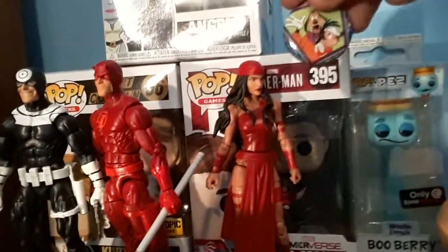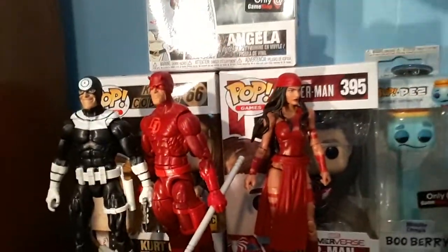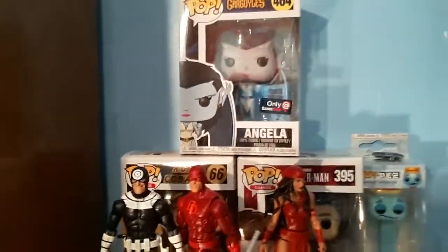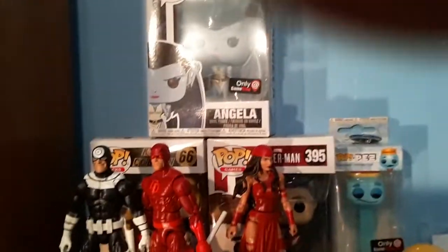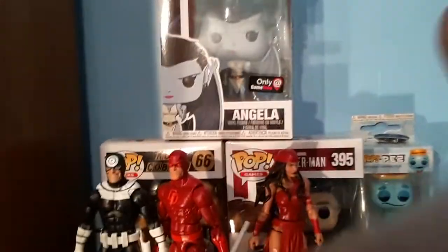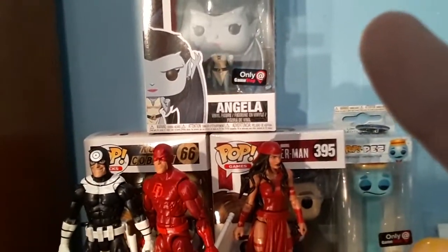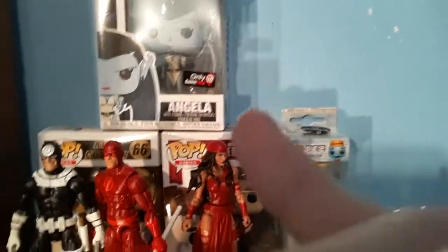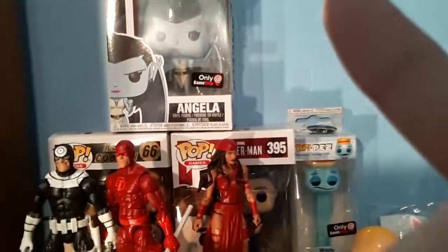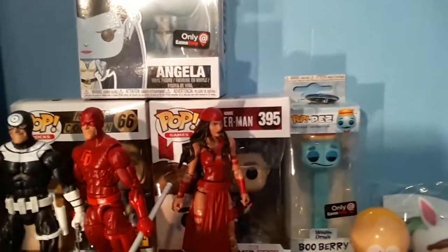There's this little pin, and fun fact, I just bought the Boo Berry and Angela Funko Pop yesterday from one of the brand new GameStop exclusive mystery boxes. And that's what I pulled from it, so I don't think it was really bad. Angelo and Monterey Jack were the two main ones I really wanted because I loved Gargoyles when I was growing up, and I haven't gotten any of the other ones because I haven't seen any.